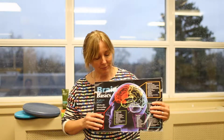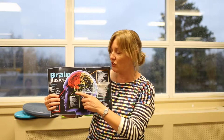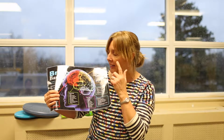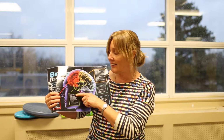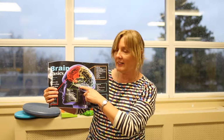I'm an occupational therapist, and I wanted to speak to you today about ways to help regulate your nervous system through a sensory lens. So I brought a picture of the brain, and different parts of our brain process different sensation. All the information that we receive through our eyes, our ears, our nose, our smell, and our taste directly comes into this part of your brain called the brainstem.